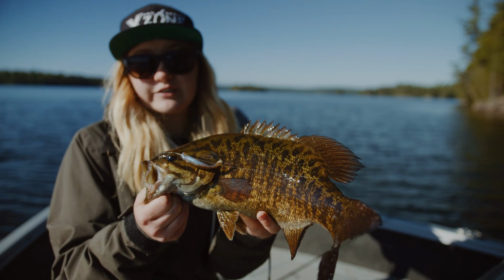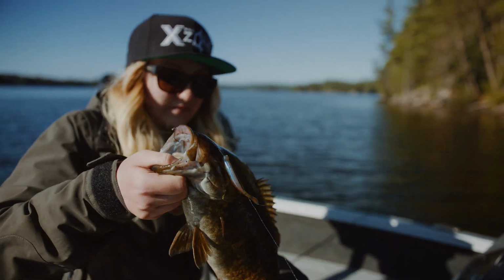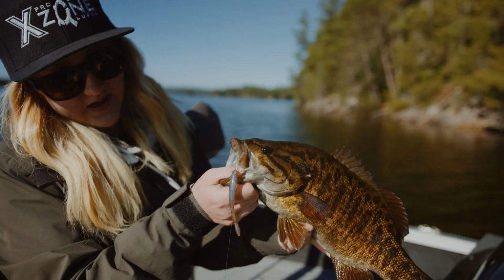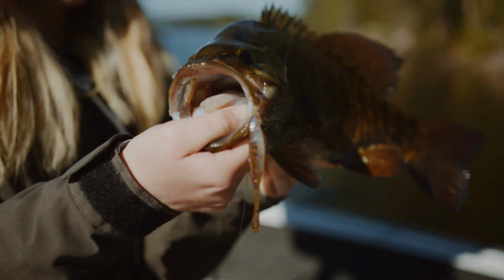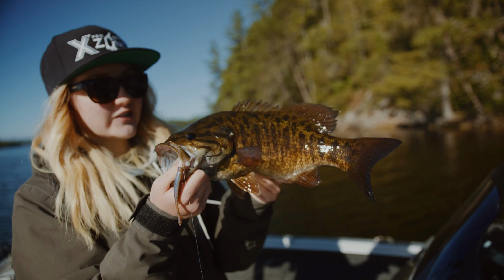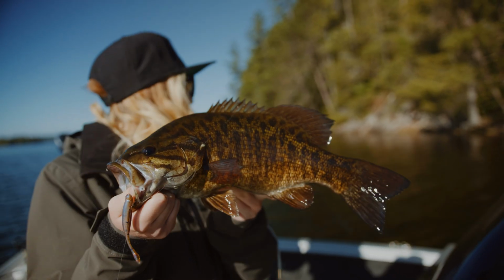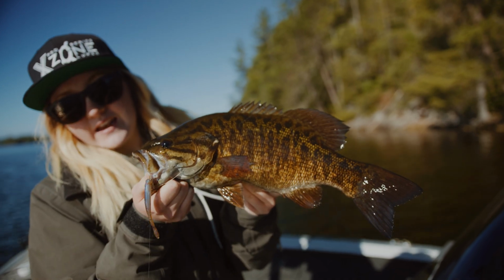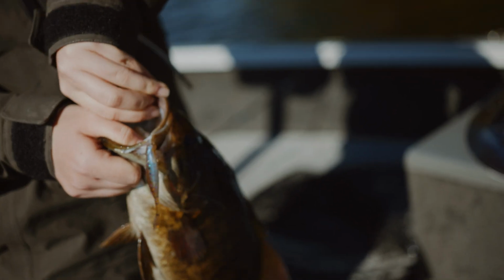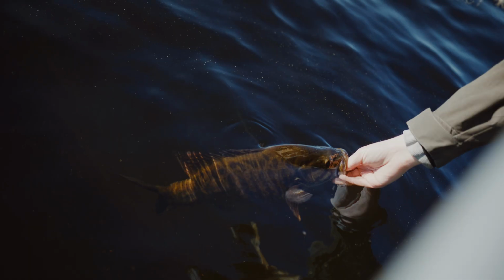I did actually not feel him hit at all. He kind of just pulled a little bit. I felt a little bit of weight and bam, hooked him right in the top of the mouth. Beautiful looking fish. I got my deep rock fish, got my creek fish. Now I think I'm gonna try a little bit longer along the shoreline and then go get my shallow rock fish. Try all the different terrains, except for sandy bottoms because I couldn't get in there.